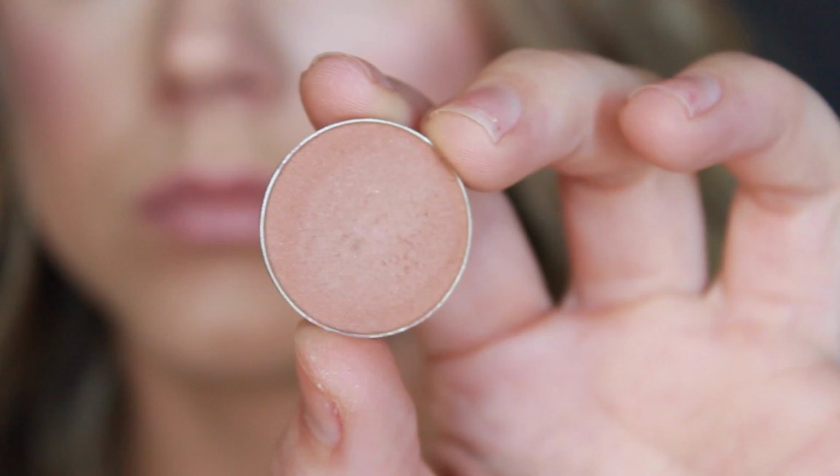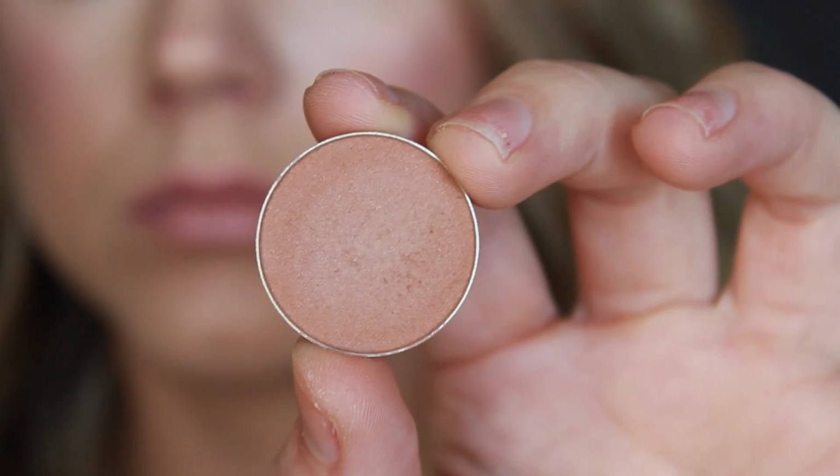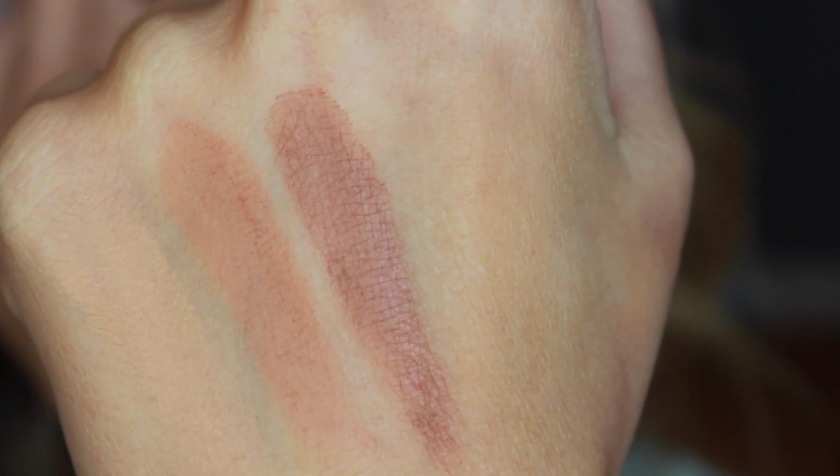And then a little bit darker and a little bit more red than Creme Brulee is Frappe. So this is Frappe and this is Creme Brulee. You can see that this one has a little bit more red to it. This is almost the baby sister of Brown Script, or Cocoa Bear that Mylena has. It has those same tones, it's just lighter in color.